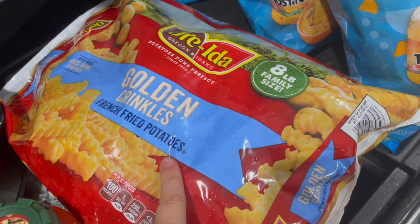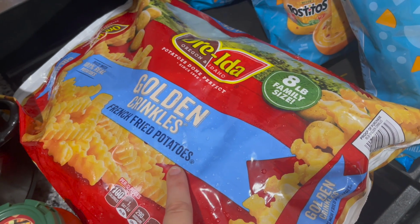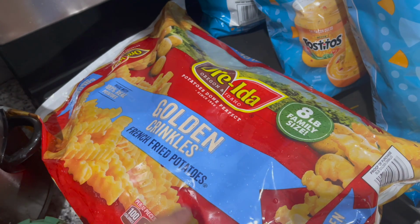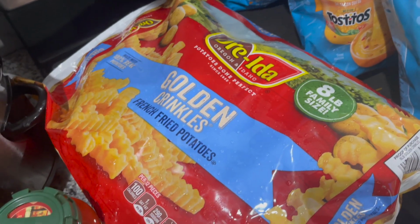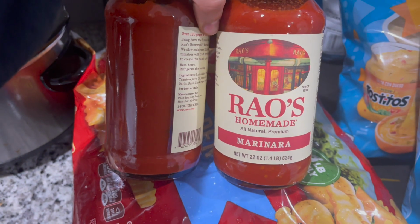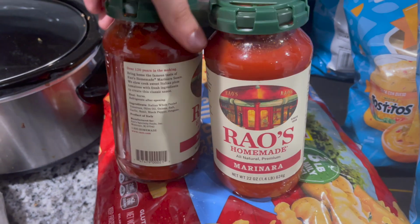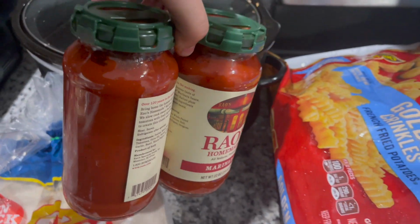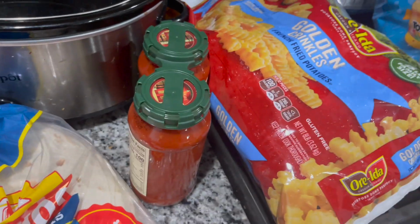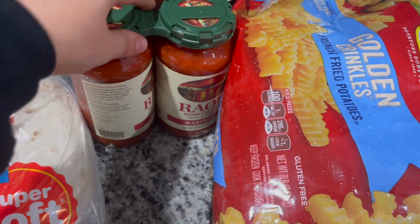Got some Golden Crinkle French fries because they didn't have any freaking tater tots. I don't know what's going on. Is there a tater tot shortage? It's been like this for like a month and a half, and I'm confused, frustrated, irritated. I want my tater tots. But yeah, we just got these boring French fries. Got some Rao's homemade marinara because everyone says it's amazing, and it was on instant savings, so I'm like, why not give it a whirl? It's still like $8 for the two of them, but it's better than the $10 it was, so I'm gonna try it again. I've tried it before. I didn't think it was all that, but I'm gonna give it a try again.